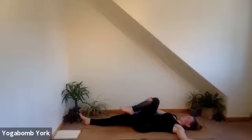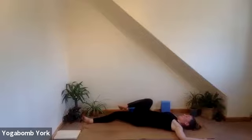And we'll extend the left arm out beside us, maybe bending at the elbow for a cactus. We'll draw the left knee to the right side of the body, maybe supporting it with our right hand, maybe releasing it, or drawing both knees up if that feels better for us. Just listening to your body.